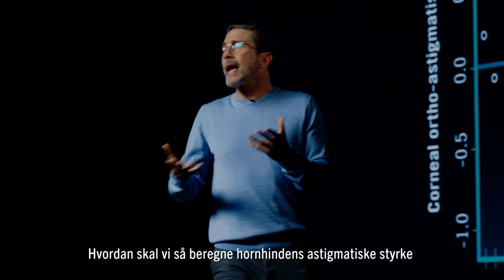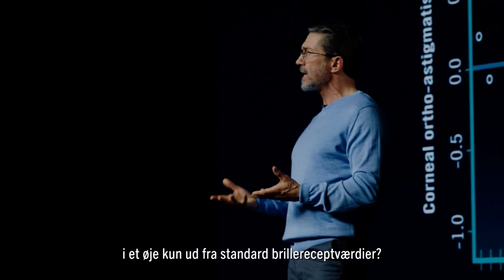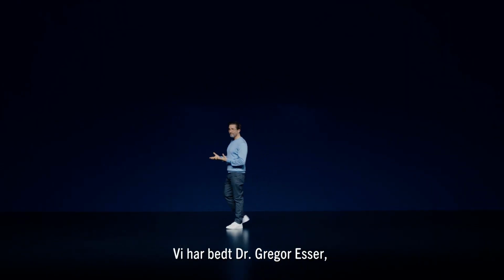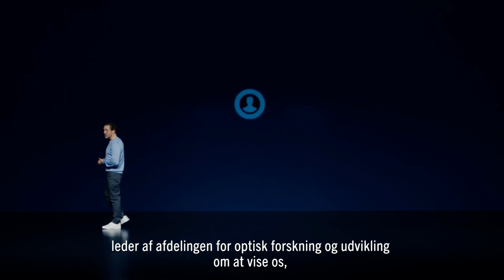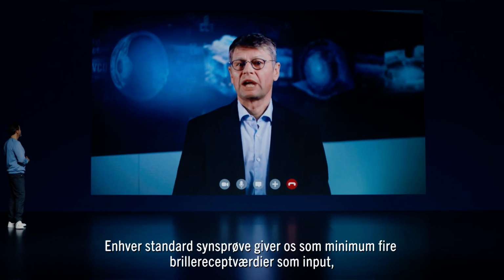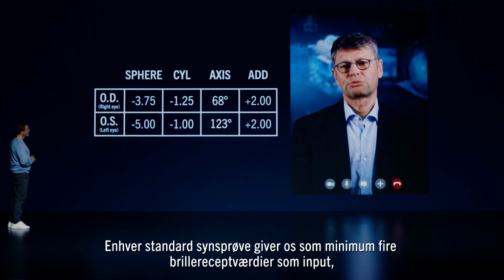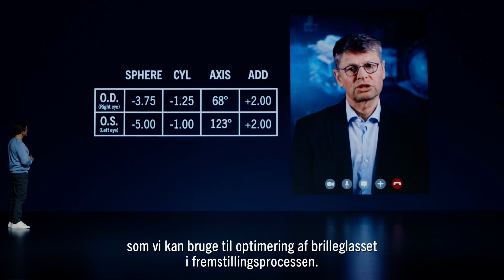So how do we then calculate the corneal astigmatic power of an eye just from the standard prescription values? We've asked Dr. Gregor Esser, Director of Optics Research and Development at Rodenstock, to show us how calculations make it possible. Yes, thank you. So, from any standard vision test, we gain a minimum input of 4 prescription values, which we can use to optimize the lens in the manufacturing process.